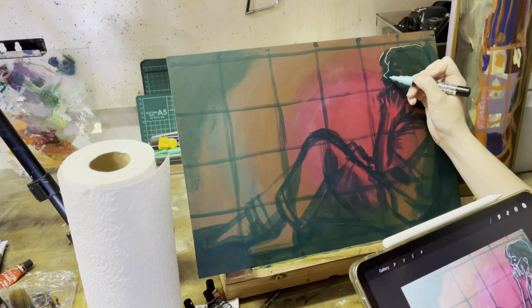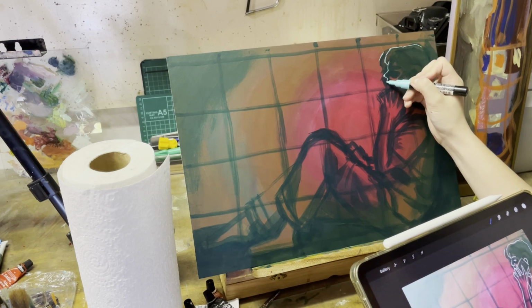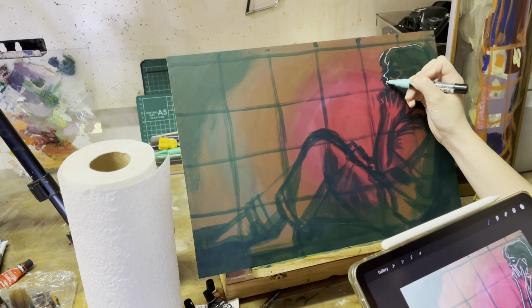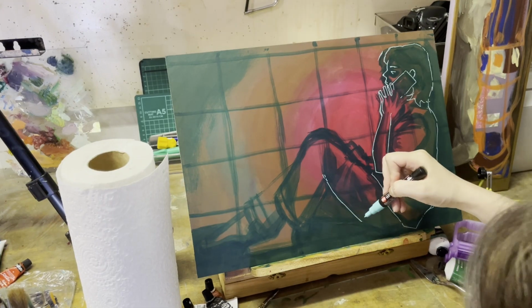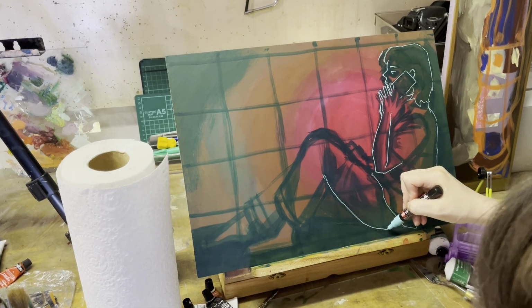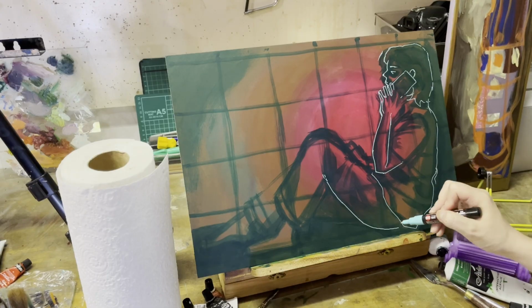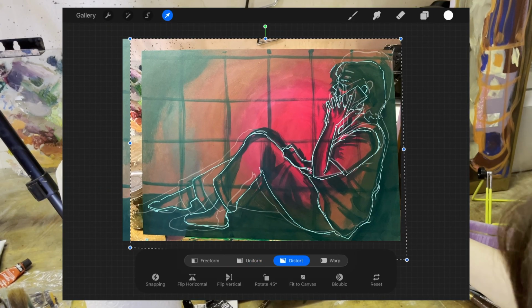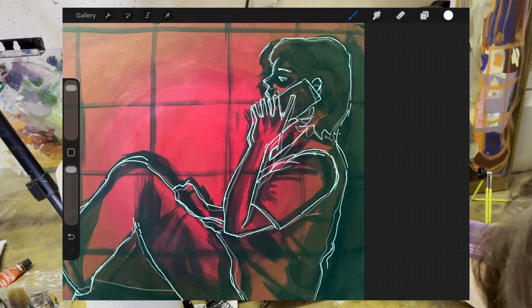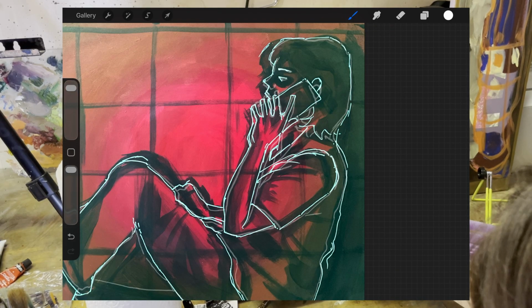So I got out my acrylic paint markers and I took my reference, I traced over it on my iPad and used that to overlay it with my original underpainting. That way I could see in reference to what I had painted to what I need to be drawing on now, if that makes sense. I just did that a few times with a few different colors so that I could get a gauge for where my final lines would need to be.